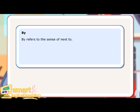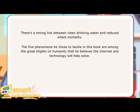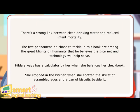Let us look at a few sentences. There's a strong link between clean drinking water and reduced infant mortality. The 5 phenomena he chose to tackle in this book are among the great blights on humanity that he believes the internet and technology will help solve. Hilda always has a calculator by her when she balances her checkbook. She stopped in the kitchen when she spotted the skillet of scrambled eggs and a pan of biscuits beside it.